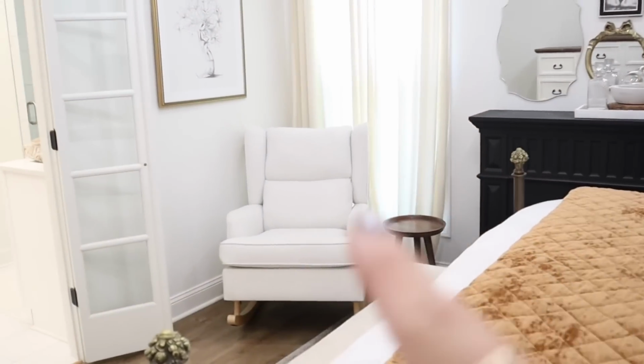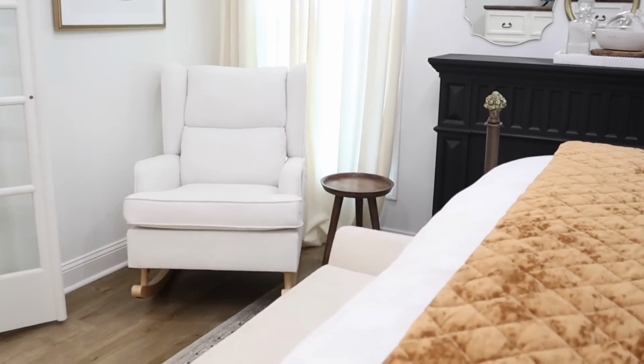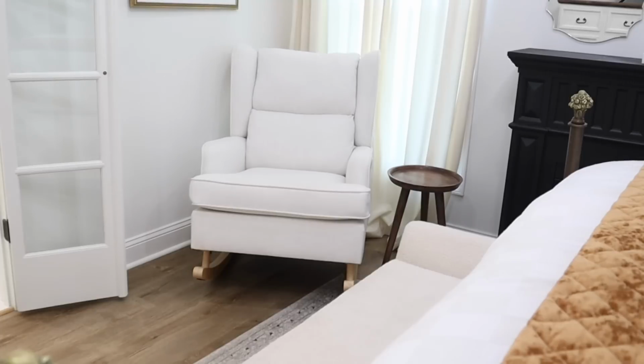So I was thinking about putting it there, but I kind of like how the all white rocker looks just because it makes this space seem a little bit bigger and brighter. And I'm worried that if I put the striped rocking chair over here, it's just gonna add more pattern and make it look just a little bit too busy. Y'all let me know what y'all think in the comments down below.